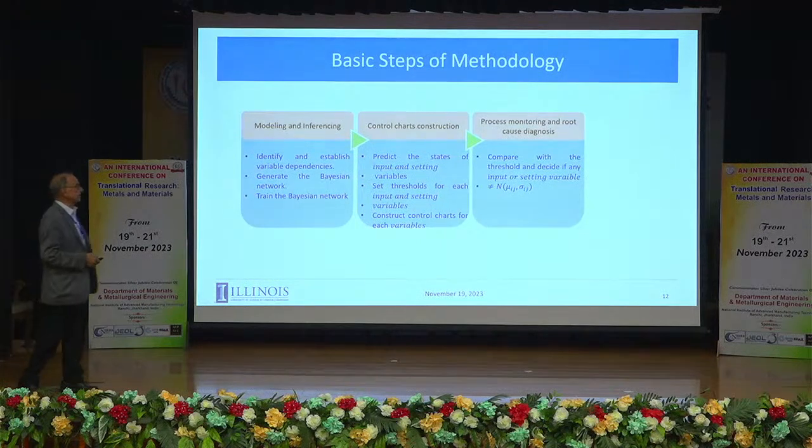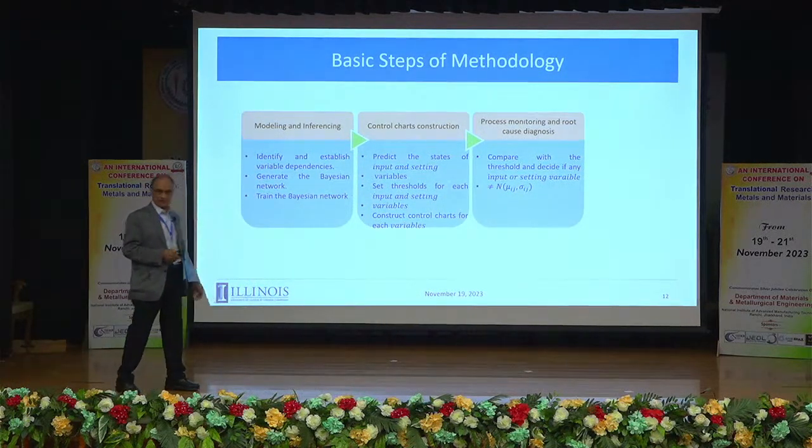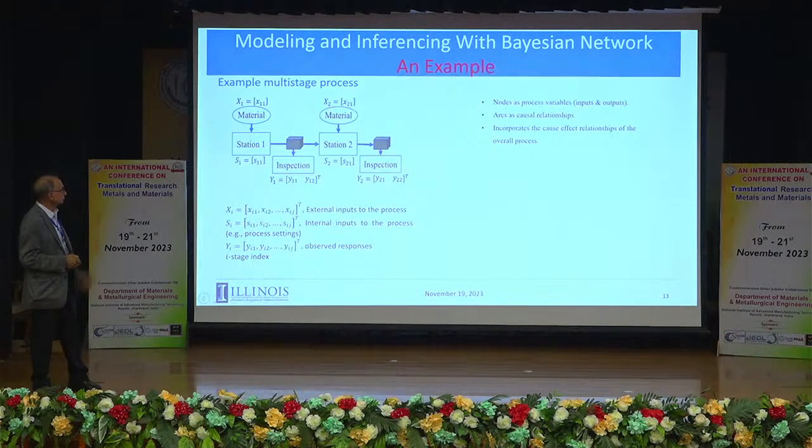And the third thing is that once we have that control chart, we have to establish some criteria for when we say that an input has gone out of control. So let's see how what I have talked about so far works.